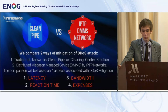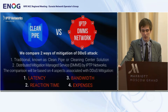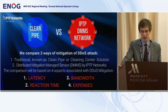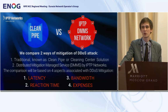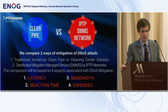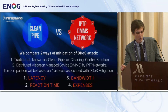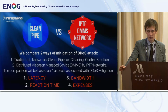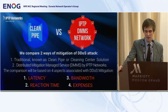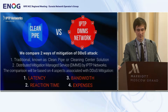And basically two ways exist to protect, or actually to mitigate, these attacks. The first one is the well-known, classic way: cleaning center or clean pipe solutions. The second is the one which we present, DMMS by IPTP Networks. And today we'll have some comparison of these ways. This comparison will be based on 4 key aspects: latency, reaction time, bandwidth, and expenses.